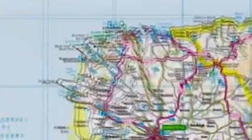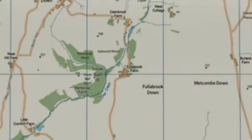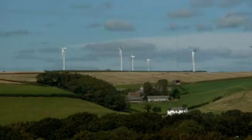Some of the problems with wind turbines are immediately obvious to the naked eye. Behind me here is the new Fullerbrook Down wind farm, sited just a few miles from where the Atlantic Array is proposed, which, as you can see, has transformed this popular landscape. But there are other issues with wind power generation that are less immediately visible.